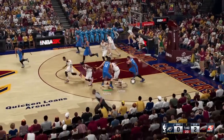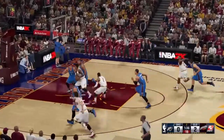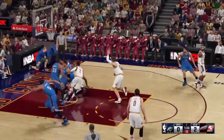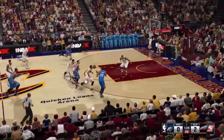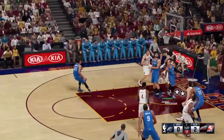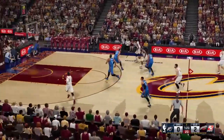Taking a look at the Thunder, the rugged duo of Ibaka and Adams in the middle. Andre Roberson out there with Russell Westbrook. And it's Durant in at the 3 slot. Westbrook dishes to Durant. And James pulls it down. Terrific job that time defending at the rim.